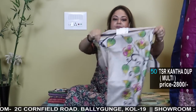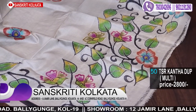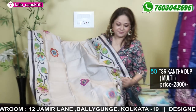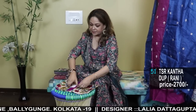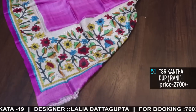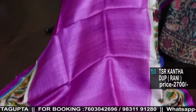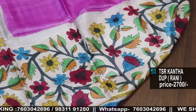Desi tussar again, all lovely shaded painting with kantha. Full length dupatta, what an art, lovely shading, desi tussar. Again in tussar with nokshi kantha, pure tussar with nokshi kantha. See the color, vibrant purplish color with beautiful painting as well as kantha. The flower parts are all painted and fully outlined, and the other part, nokshi, whole thing is with work.